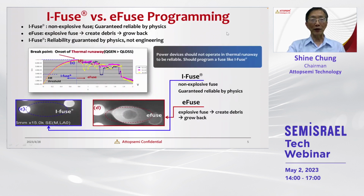I'd like to spend more time to talk about the fundamental I-fuse mechanism. The view graph shows the IV characteristics of a fuse. When we apply voltage and there is current flowing through a fuse, since the fuse is a conductor, the inverse of the slope when the voltage is very low is called the initial fuse resistance. As voltage is higher, more current will flow through, and higher current will create heat to raise the temperature. So the fuse resistance will increase, and the curve will bend toward the x-axis until a point we call the critical point.